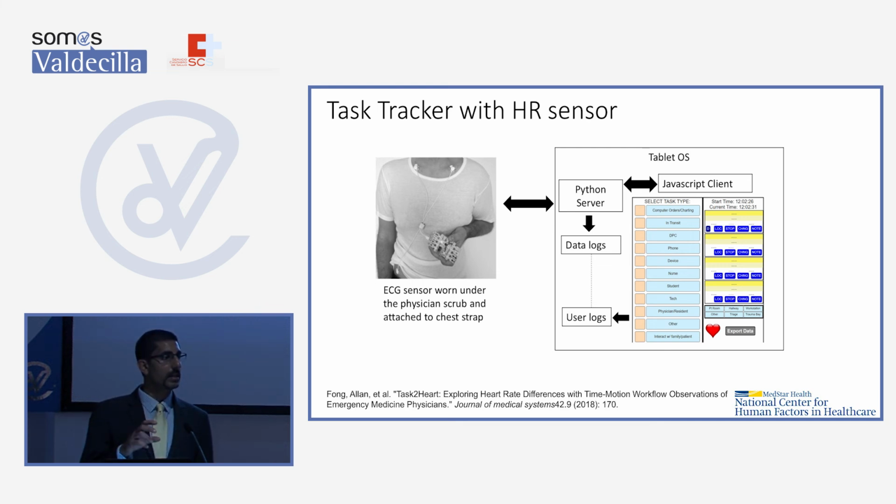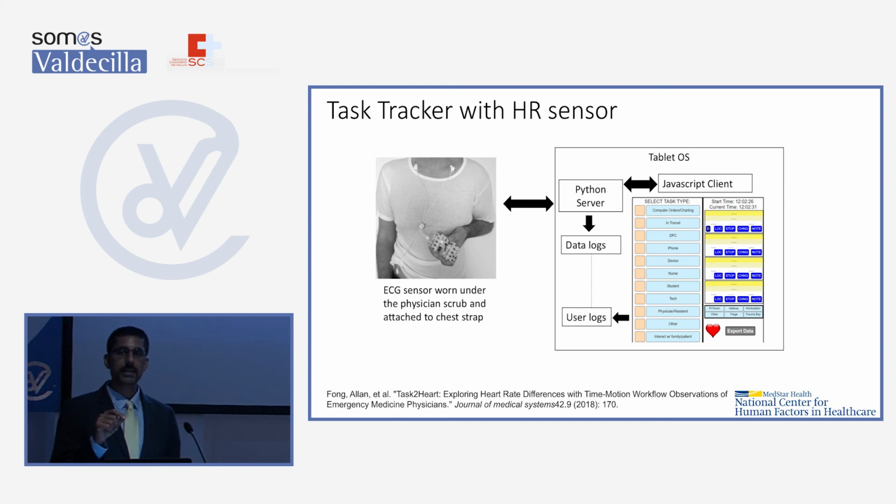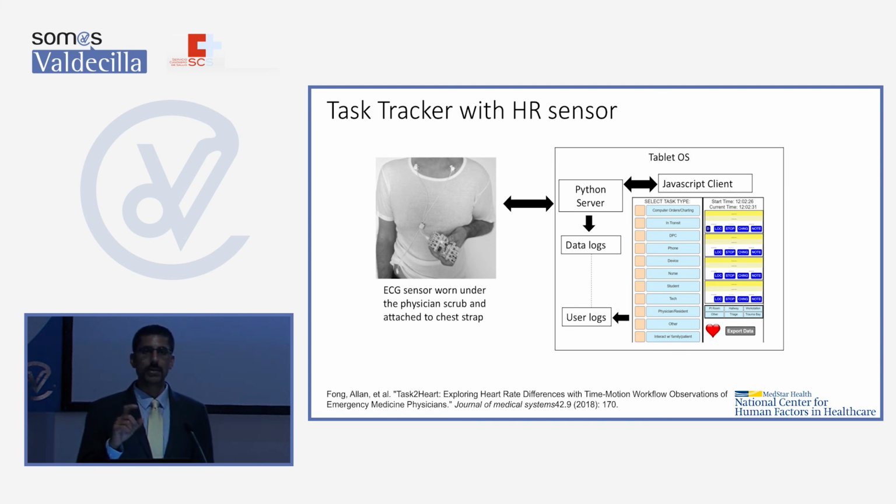And then we send in an observer, a researcher, and they use this kind of tablet device, and they track every task the doctor is doing during those 8 hours. So if the doctor's working on the computer, they tap that task, and this tablet records the amount of time the doctor is spending on that task. If the doctor then goes to see a patient, they tap the patient button, and it records that information.